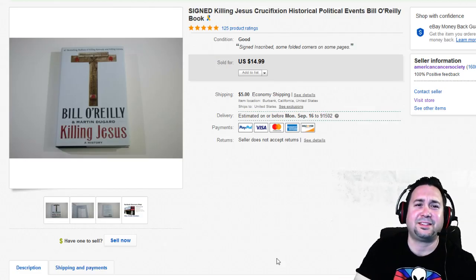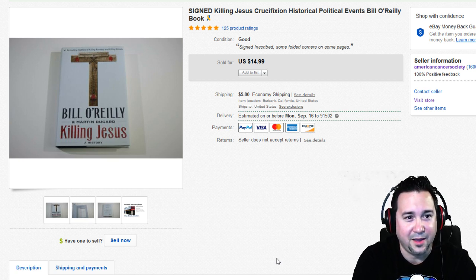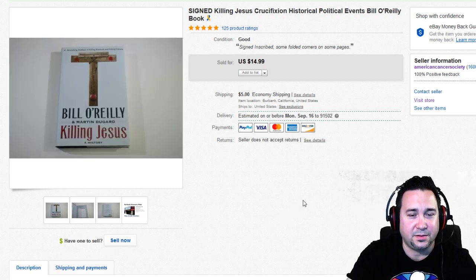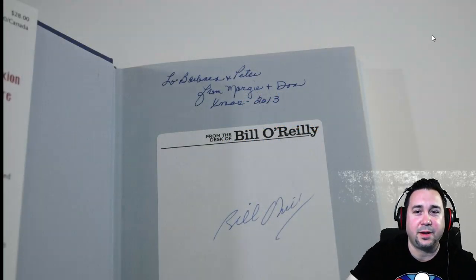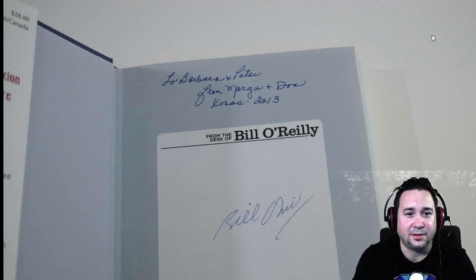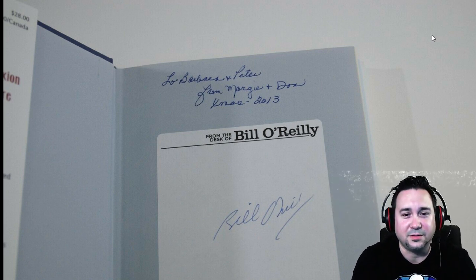Next up, we have this signed Killing Jesus. Yeah, that's a segue and a half right there. Bill O'Reilly. The only reason why I'm showing this book is, you know, it's a whatever sale, $15, whatever. But what I'm saying is look out for books that are signed, especially by semi-celebrities or celebrities. This one happens to be a sticker. This is how lazy this guy is. Well, I mean, it actually is pretty smart. You do a bunch of stickers and then they just put it in the book.